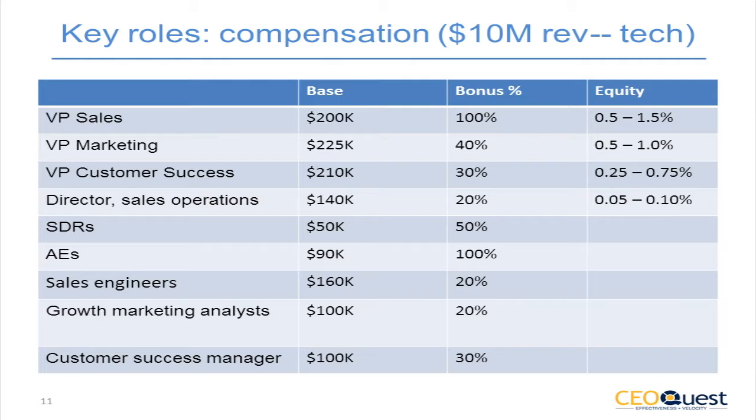With that first VP that you hire, the communication is key, that he or she knows that the world is their oyster. If they want to be the VP long term, give them very clear goals on how to do it.